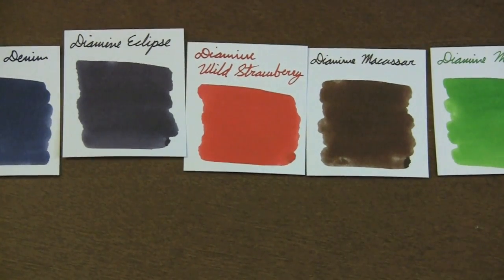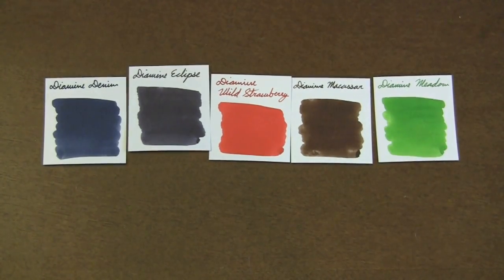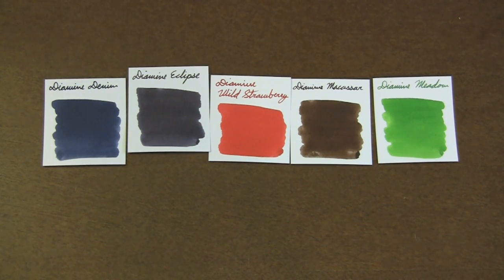But oh, let me zoom out. Macassar is pretty good, but I like chocolate brown. Meadow, I think, is going to be okay. It's really close to Kelly Green. And Wild Strawberry, not the kind of color I would use regularly, but might be good around Christmas time or something for Christmas cards. Who knows? So hopefully this is good for you to see all these 5 colors, and I'm eager to see what everybody thinks once they get these up into their pens.